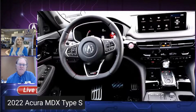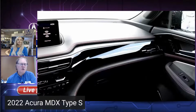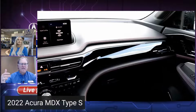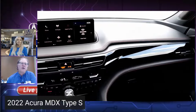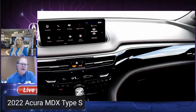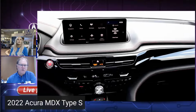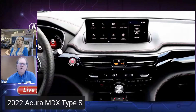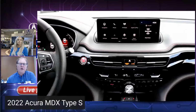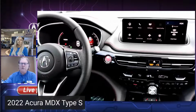Yep. You can see the aluminum pedals, more of a sportier steering wheel that's cut off on the bottom with extended paddle shifters. You can see our navigation screen up there. This has wireless Apple and Android Auto. So your Apple CarPlay, as soon as you get into the car, would sync right up with the phone. And then we have a Qi wireless charging dock right there below the camera in the middle there.